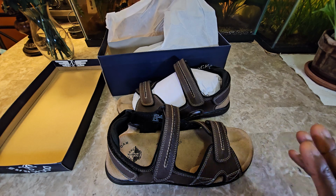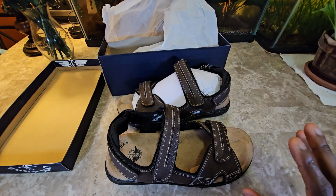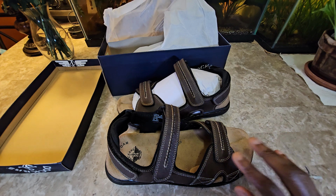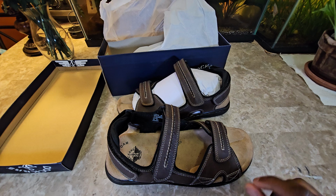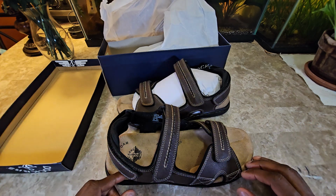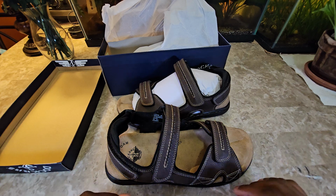But I definitely think you want to have a warm color. You can have black, but I think a dark brown or even a medium brown works best, especially that contrast when it comes to going up with, say, blue jeans or something like that. But definitely have that inside your arsenal.